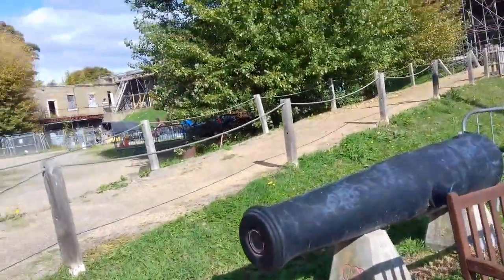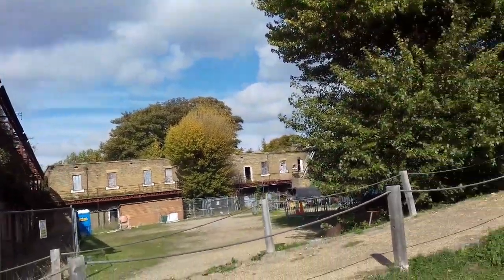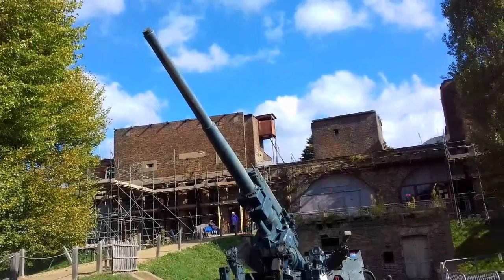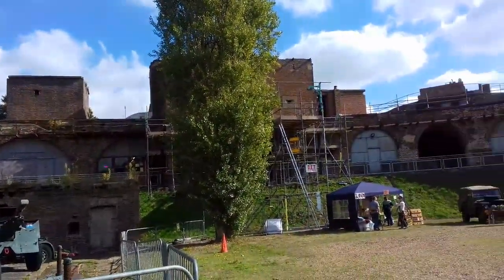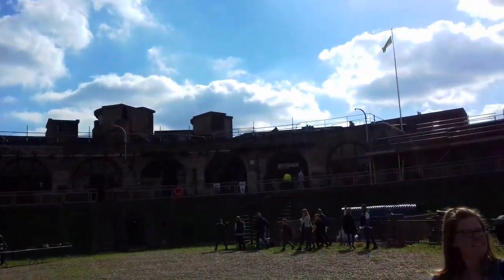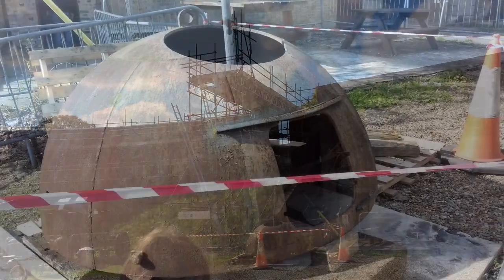The fort that you see today was built between 1861 and 1874 on the site of earlier fortifications. It was designed to work in tandem with Shawmead and Cliff Forts on the opposite bank of the river, providing a triangle of crossfire to prevent enemy shipping advancing up the Thames towards London.